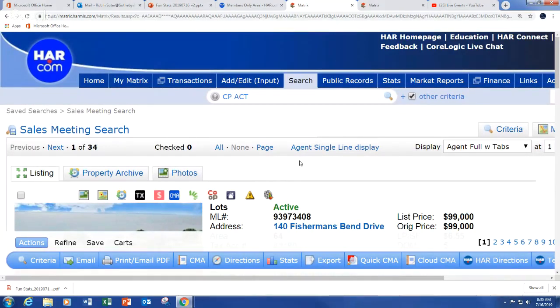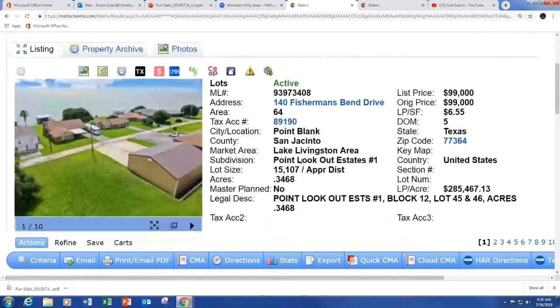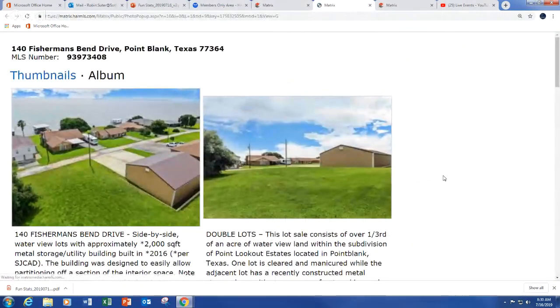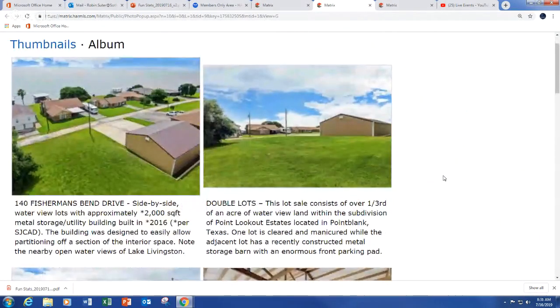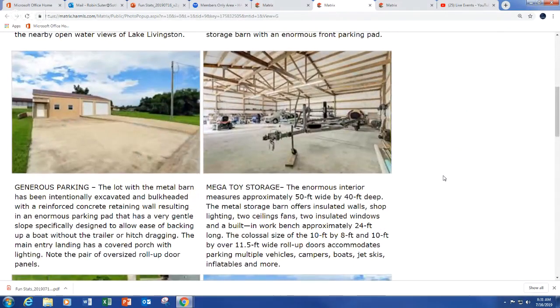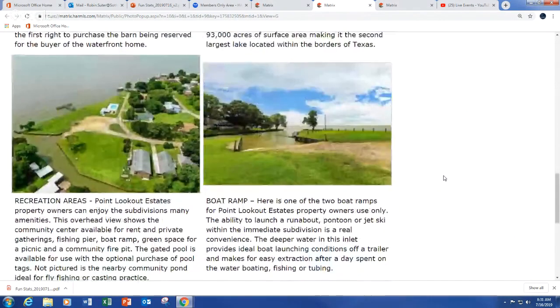We're starting on time. So we have 140 Fisherman's Bend for $99,000, Lake Livingston area. Bessie. Yeah. So this is a double subdivision lot. The home across the street from this property is actually for sale as a single family home, but this is a lot sale. They recently built a 2,000 square foot storage barn, a great big parking pad, just more of the space that's available. Is it waterfront?